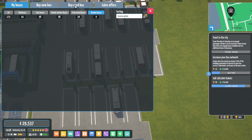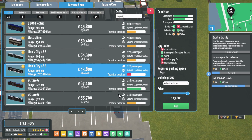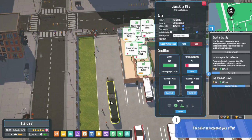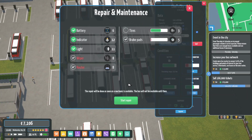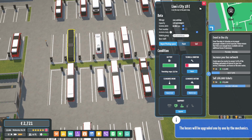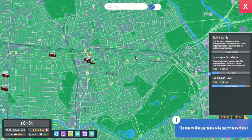Okay, so more new buses, or used buses, or buses in general. I think we'll bid 40,000 for this Lion City. I think just bigger buses, because better having a bus that's too big than a bus that's too small. Then again, I'm not sure it works the same way with parking spaces in the depot, but oh well.